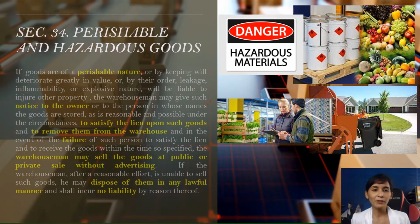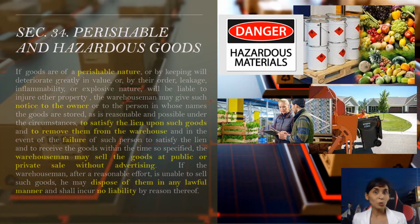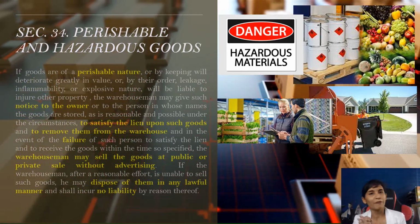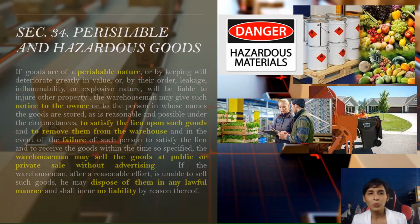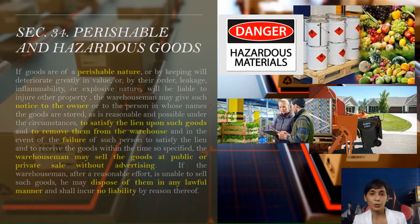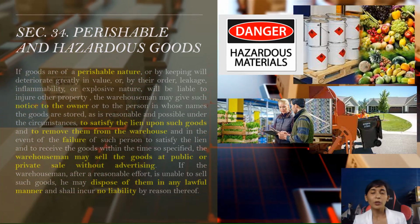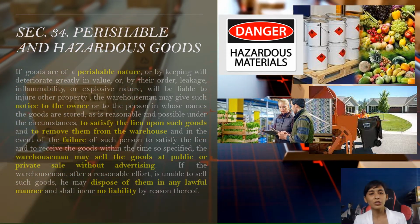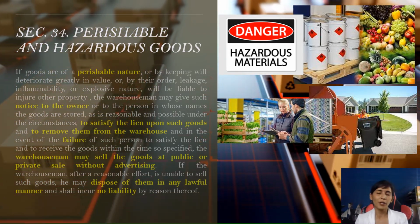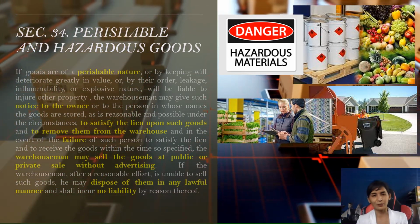And in the event of the failure of such person to satisfy the lien and to receive the goods within the time so specified, the warehouseman may sell the goods at public or private sale without advertising. Now, this is the difference between selling non-perishable goods versus selling perishable and hazardous goods that are being stored or deposited at a warehouse. If the warehouseman, after a reasonable effort, is unable to sell such goods, he may dispose of them in any lawful manner and shall incur no liability by reason thereof. So this is in a way a disclaimer for perishable and hazardous goods that are being stored in the warehouse.